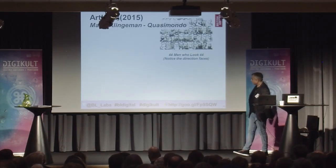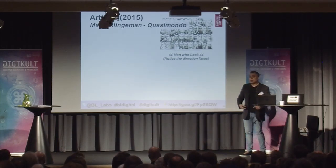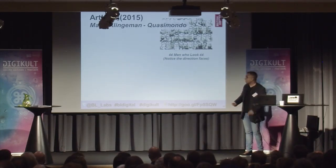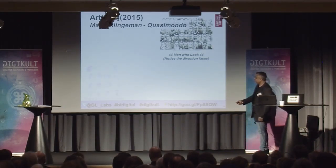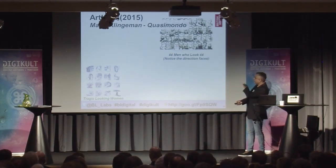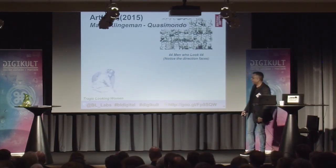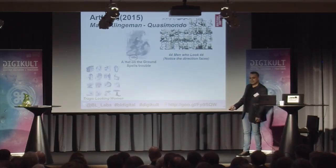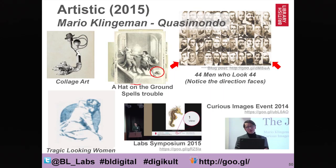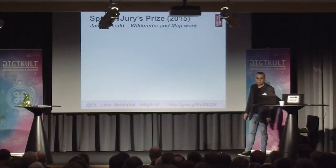This is Mario Klingemann, and he won our artistic award last year, and he uses machine learning to find images and create art. So these are 44 men who look 44, did that for his birthday when he was 44. The faces look left to right, actually. These are tragic-looking women he found computationally in our archive. This was brilliant. A hat on the ground spells trouble. He's also made art, and there's some fantastic talks he's given as well.